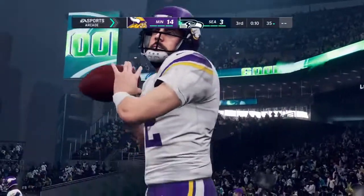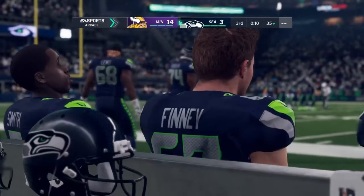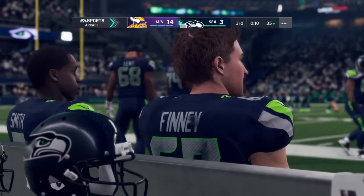So a good drive there to begin quarter number 3, but they're only able to shave 3 points off the lead. Well, something's better than nothing. All right, they didn't play particularly well in the first half, but they definitely need him to step on the accelerator now and play a whole lot better.